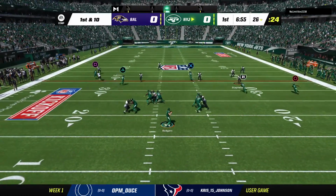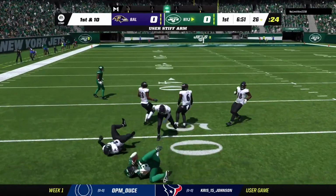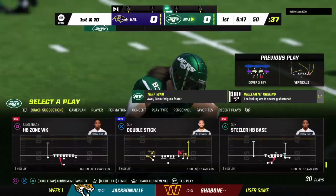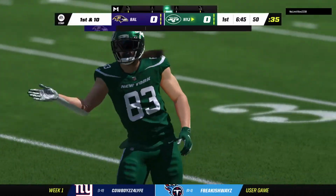Rodgers going to the air to start things out. Able to complete this one to Tyler Conklin. And he'll be taken down, but not before they reach the 50. That one goes for 24 yards.